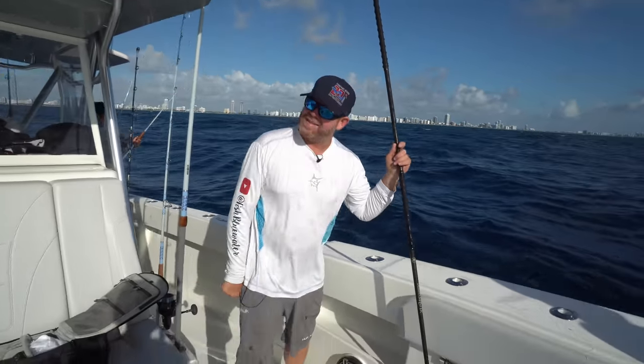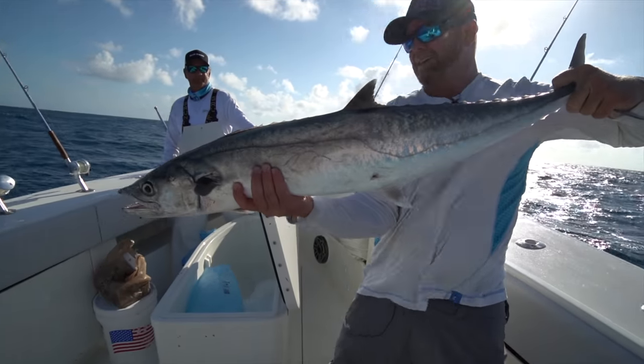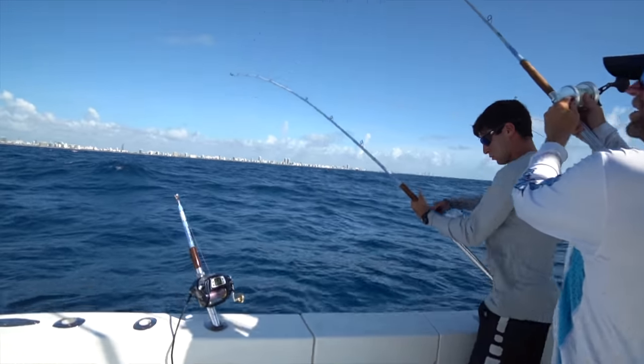Not a tuna, but we'll take it, boys! Let's go! Oh, we got a nice 15, 18 pound king in the box. We gotta find some more friends for him. Yeah, we got him. Elliot on.